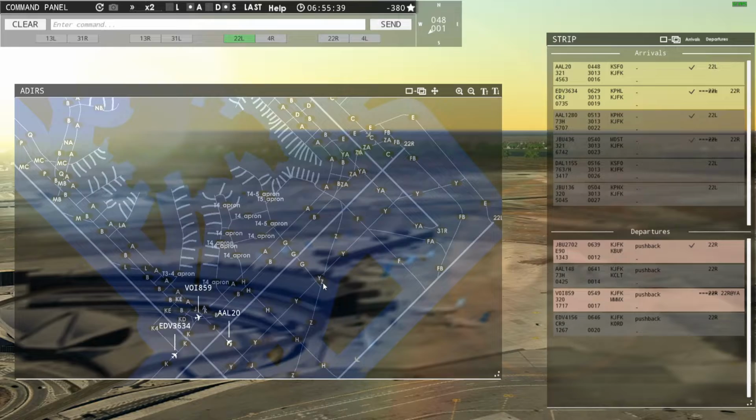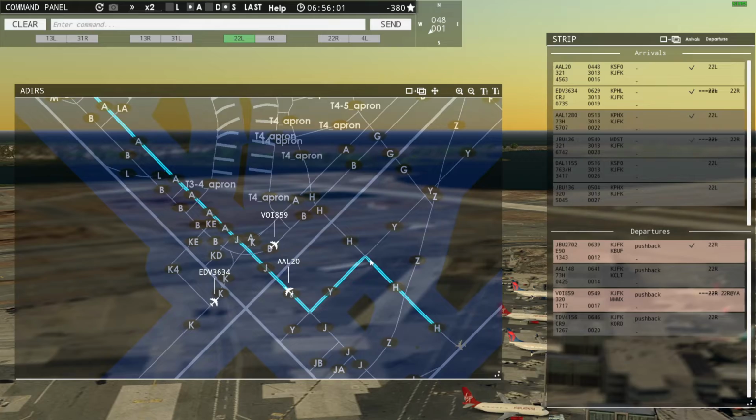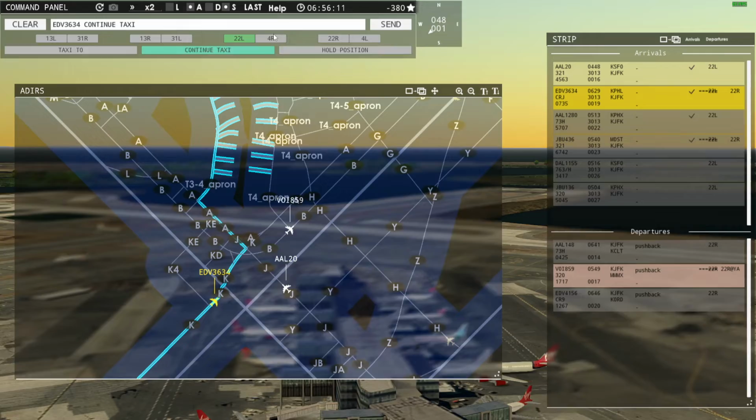Contact tower, Endeavor 4156. Continue taxi, Endeavor 4156. Did you say clear American? No, yeah, go ahead and clear American and then tell JetBlue 2702 to continue departure. Taxi, American 20. JetBlue 2702, contact departure. Roger, good morning. American 1280, continue taxi. Endeavor 3634.